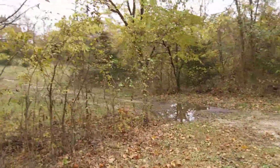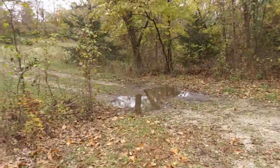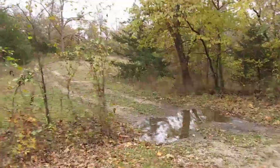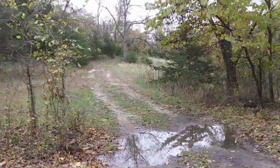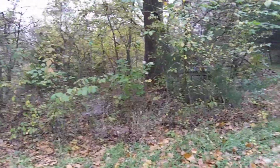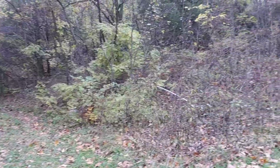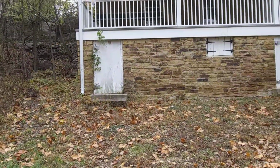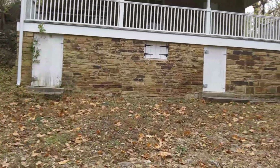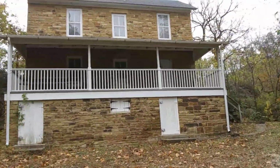I am really surprised we have not seen any deer. Even in my other two videos, there were no deer. But it is bow season, even though the bucks are rutting. I'm really surprised. And again, locked up like Fort Knox. But I have a really big water hole behind me, but let's see.